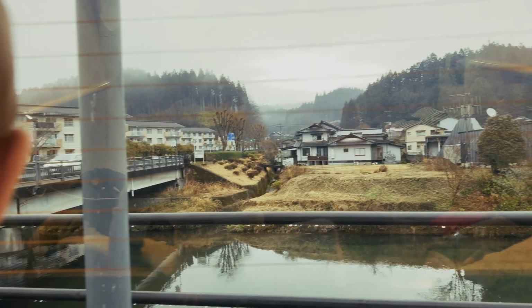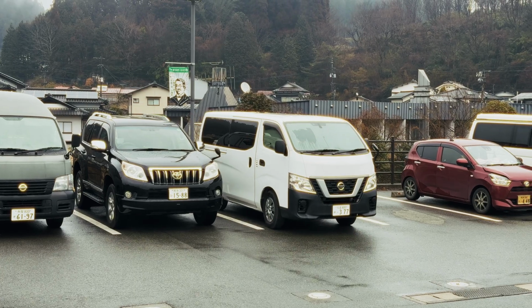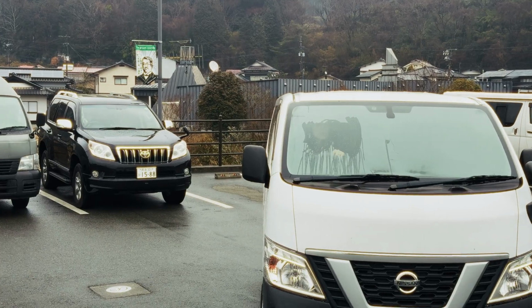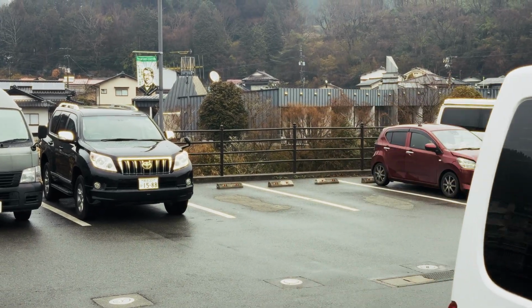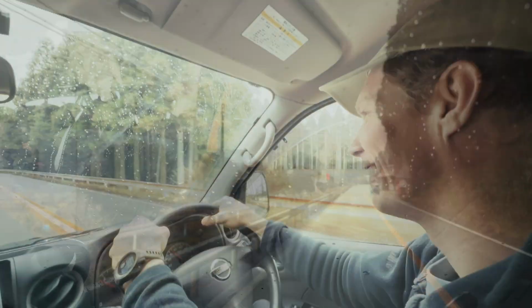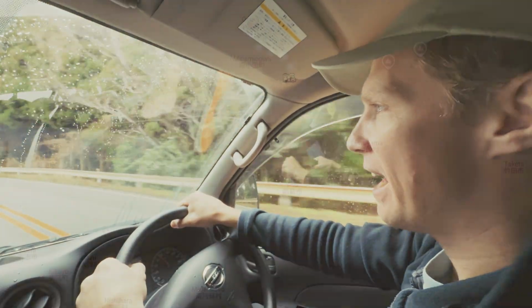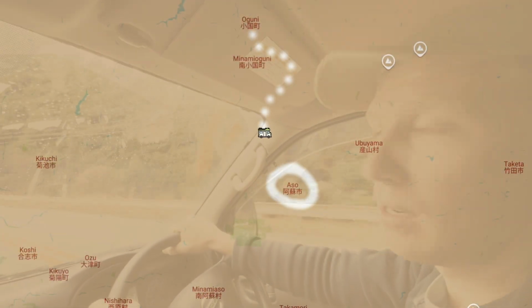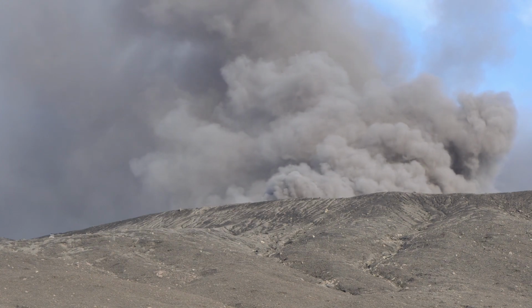It's a dreary morning as we prepare to set off on the second day of our Kyushu road trip. We're leaving our really nice Michi-no-Eki behind in Aguni, and we're headed this morning for Mount Aso. And Mount Aso is the biggest active volcano in Japan.